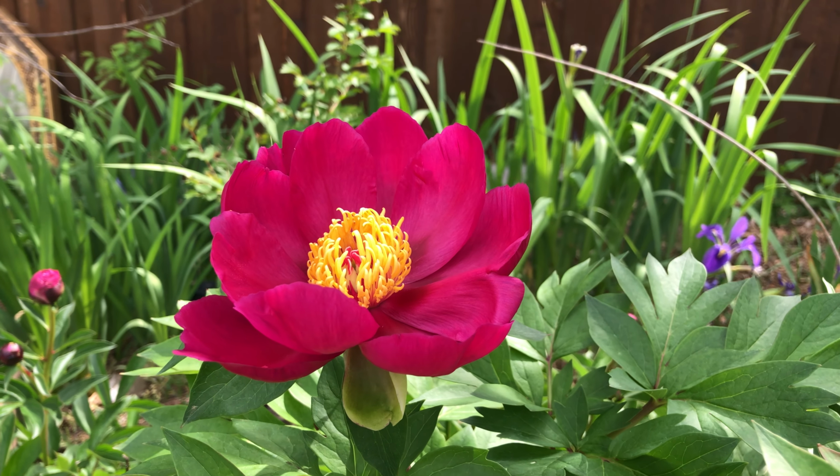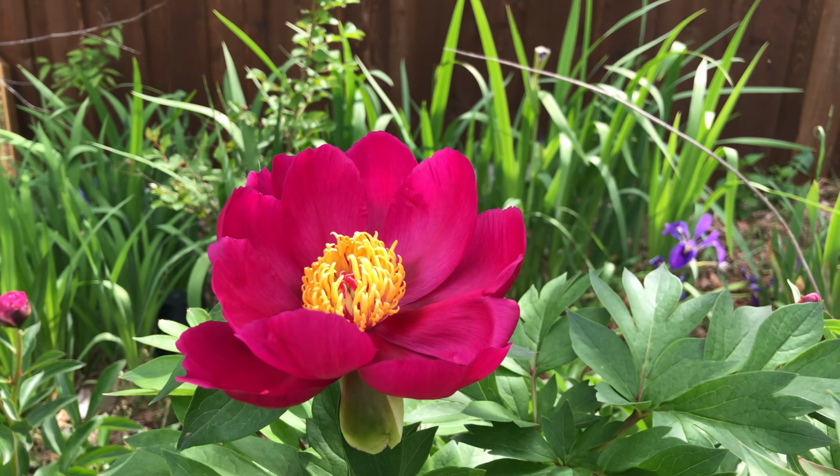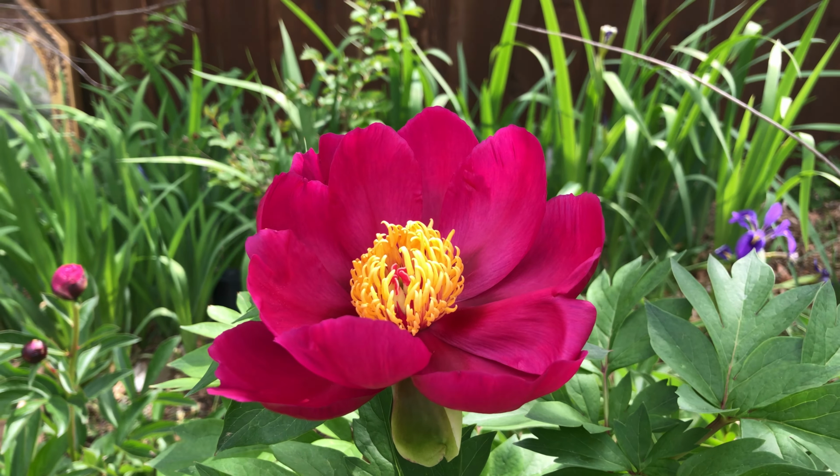The color is like raspberry. Oh, it's an amazing color. I love it so much. Beautiful.